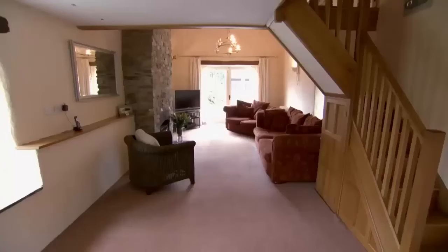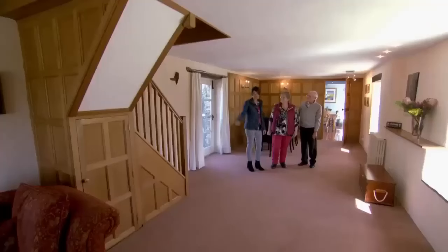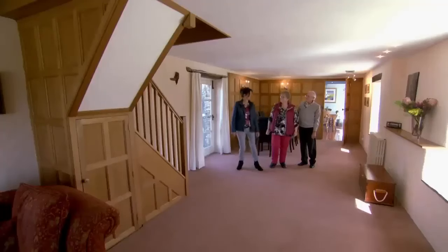Can you imagine curling up on the sofa with a book and not feeling that you're in the middle of a... When I'm not out chopping wood, you mean? When you're not out chopping wood for the wood burner, certainly. We're going to stay in this part of the house. We're just going to go up the stairs because I want to show you the master bedroom.